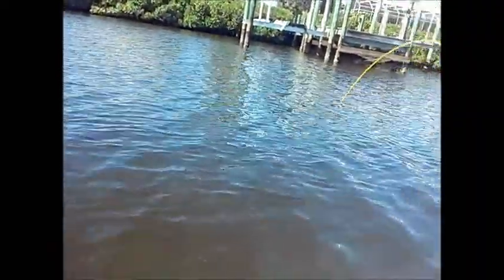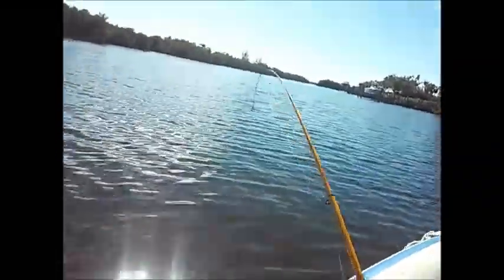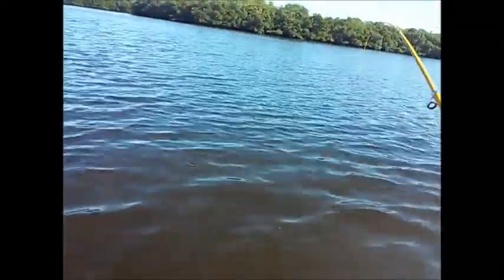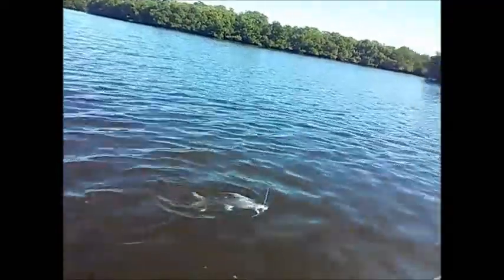This should be a fairly decent size fish. He does not want to come up, but I'd like to see him anyway. I've only got like 8-pound test on here, so I can't rush him. Yeah, that is a catfish. Can't tell if it's a sail or a hardhead, though. I prefer sail cats. They have a little better flavor, but hardheads aren't bad at all. Yeah, that's a nice big sail cat. I will take that any day.